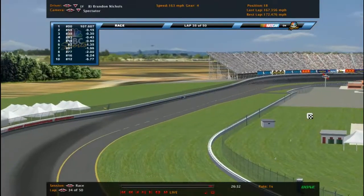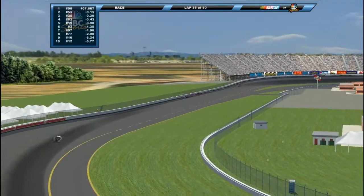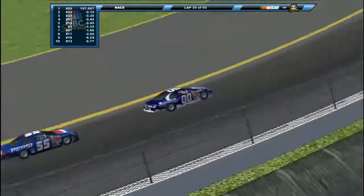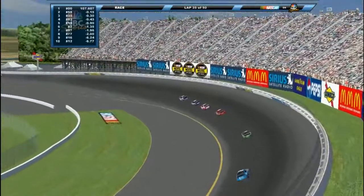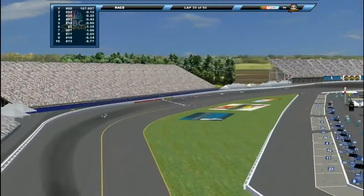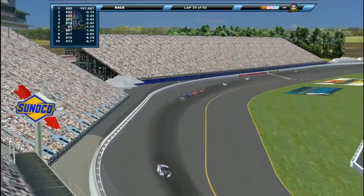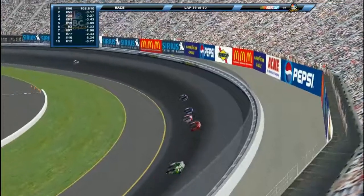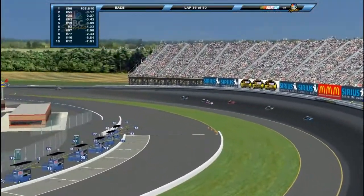The 8 is being run down by the leaders. They're catching real fast here, unless the caution comes out, but I don't think it will. But it could. Who's it going to affect? Drew actually making a catch up, fifth now. Trying to get it.